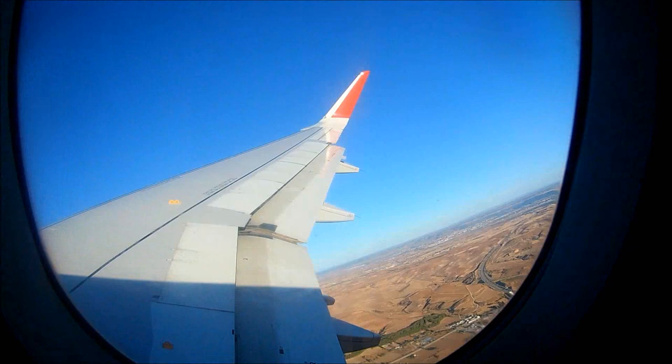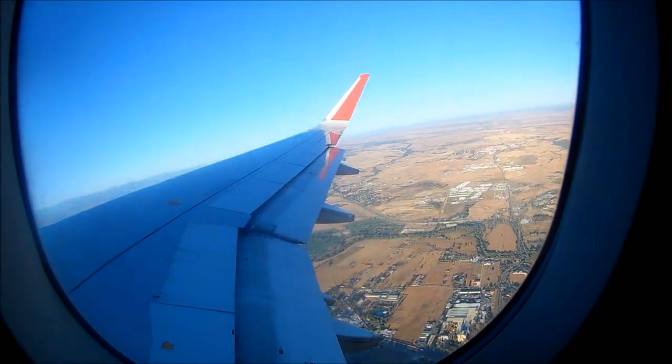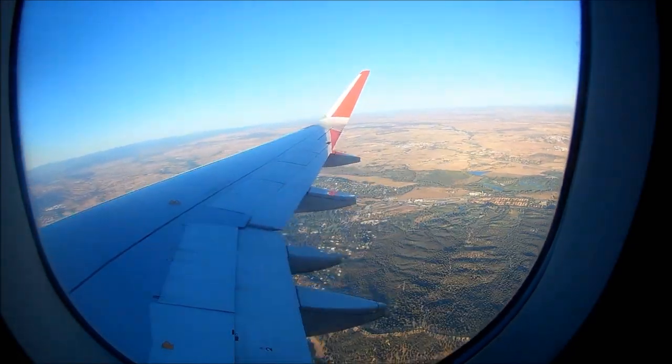Today's flight will take us up to 36,000 feet as we track north over the Pyrenees Mountains, past France and back to Gatwick.